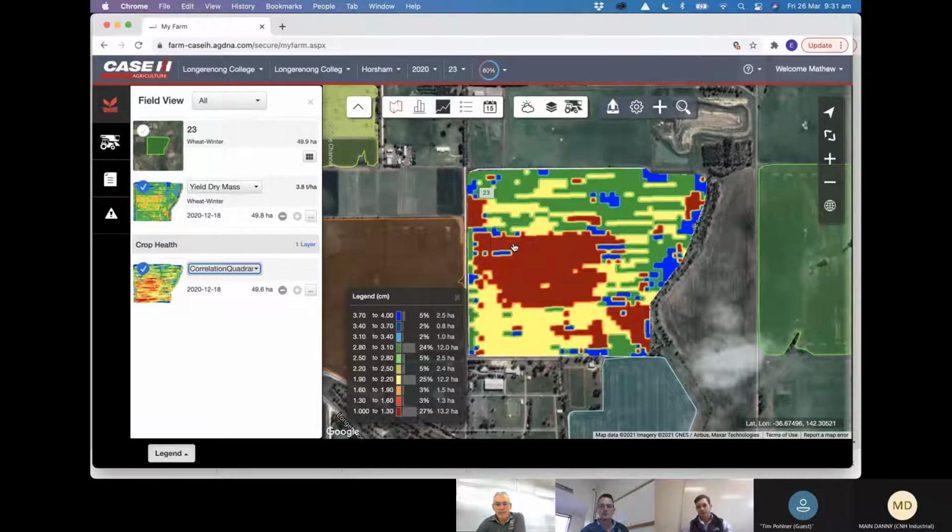Tim, from your perspective, do you feel that fits from what you're seeing and knowing these fields, from a boots on the ground level? Yeah, knowing that you did have different research projects through that paddock, and the fact that you've got low protein and low yield in that centre red area, and even some really high little areas in there, I'm starting to wonder.